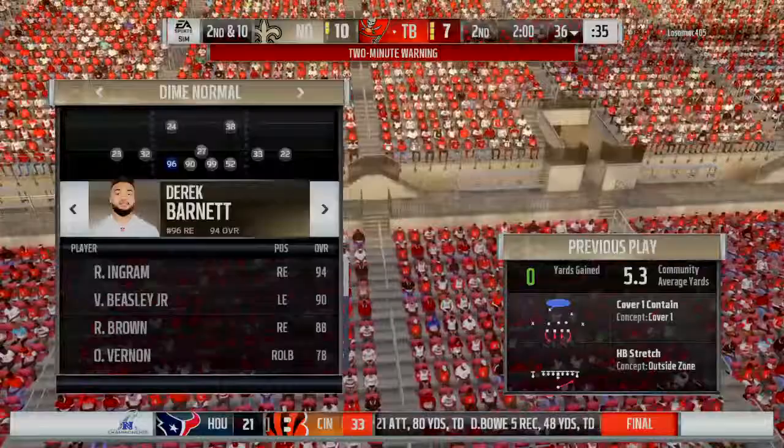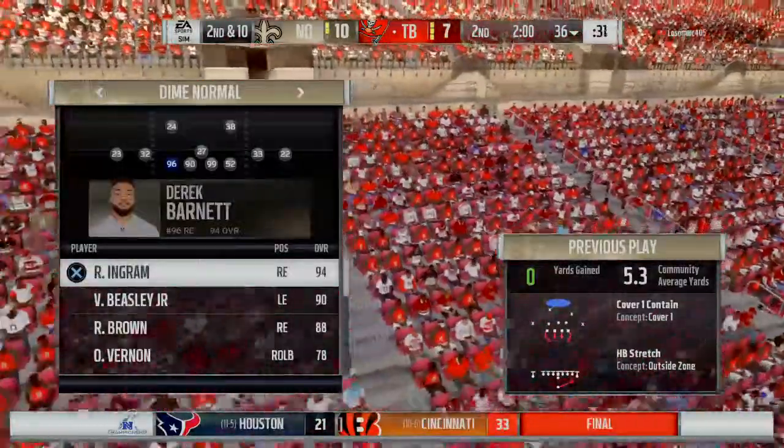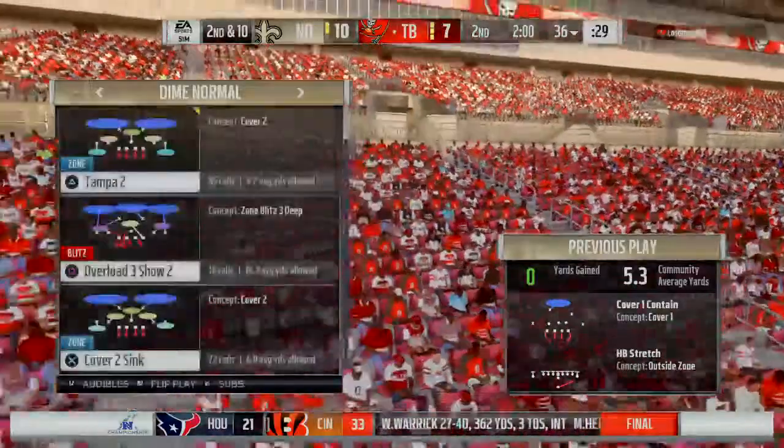2 minutes remain here in the first half. We'll be back with more in the NFC title bout after this.